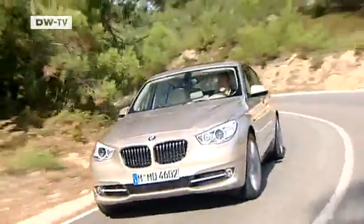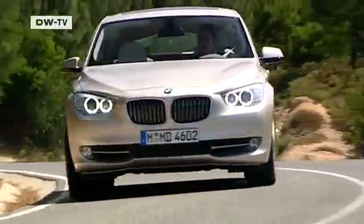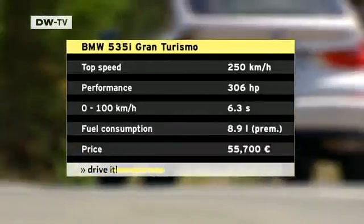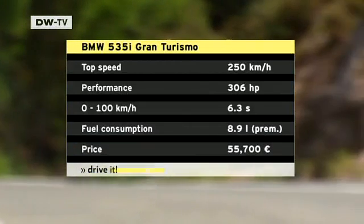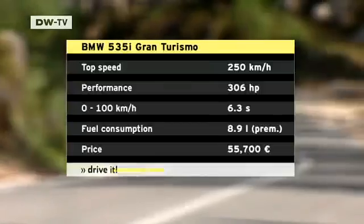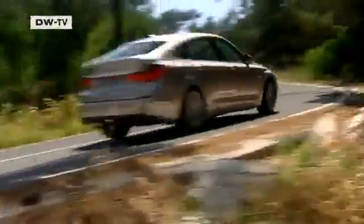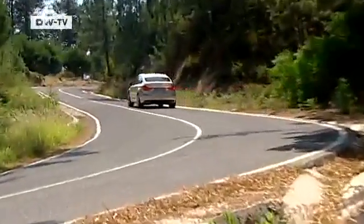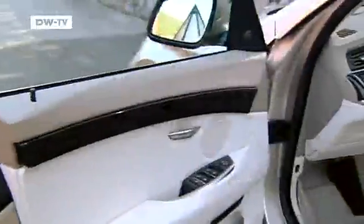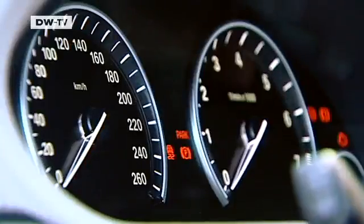The integral rear axle makes steering a genuine pleasure, especially on serpentine roads. But the 5 Series GT has many talents. The 535i we tested has 306 horsepower and can accelerate from 0 to 100 kilometers an hour in 6.3 seconds. The interior is sporty, but also has a very sophisticated feel.